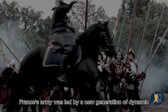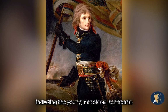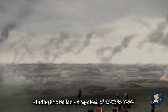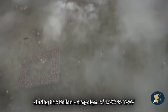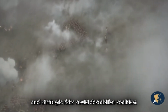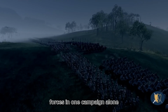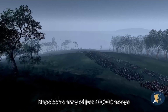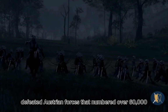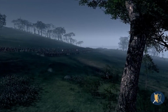France's army was led by a new generation of dynamic and ambitious generals, including the young Napoleon Bonaparte. His brilliant strategies during the Italian campaign of 1796 to 1797 demonstrated how aggressive offensives and strategic risks could destabilize coalition forces. In one campaign alone, Napoleon's army of just 40,000 troops defeated Austrian forces that numbered over 60,000, forcing Austria to sue for peace in 1797.